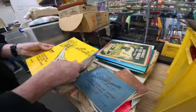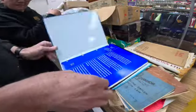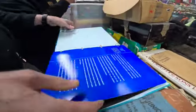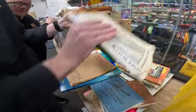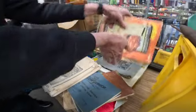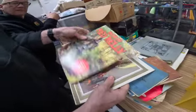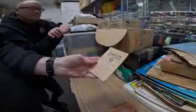I think most of these are not overly exciting. Oh, we got that. Put all the stamps in there. Pretty worth face value stamps here. Awesome. Art in Australia. What's this one? It's falling apart. Oh, the Auckland Weekly News, 1931. Okay, nothing too special. Actually, that one is cool.